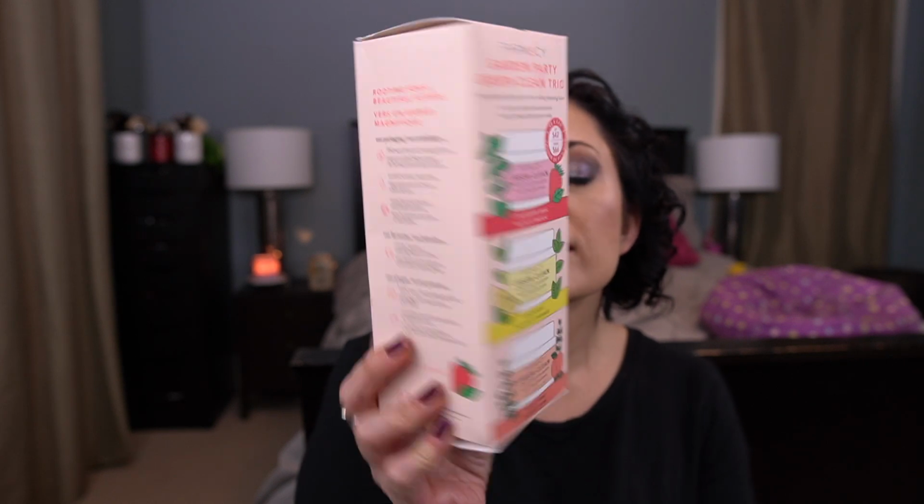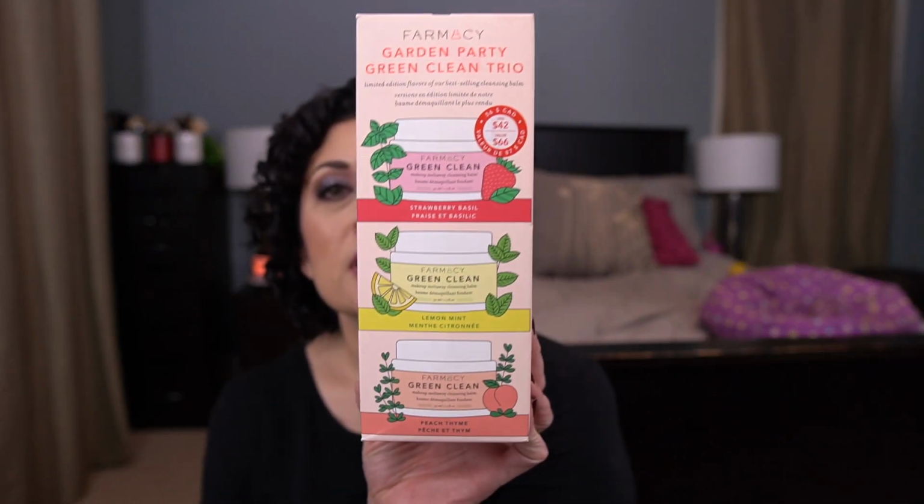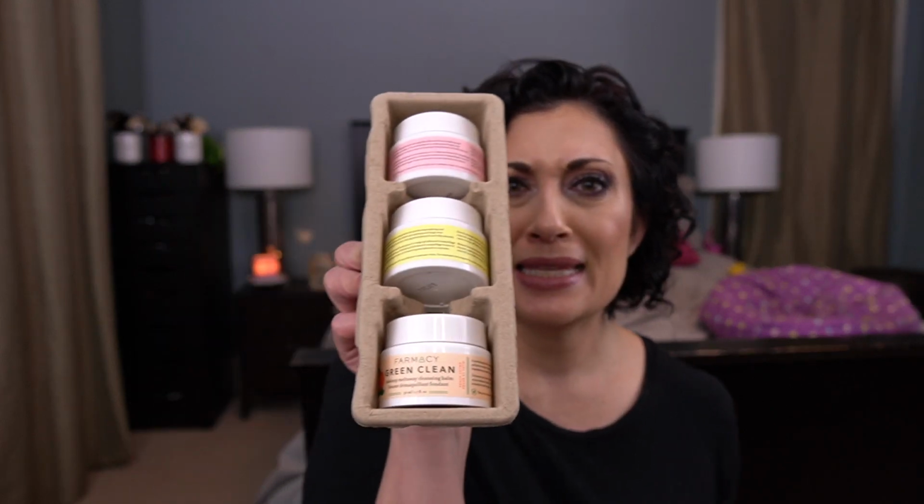of this set because I was very intrigued by the 3 scents in this. So it's the Farmacy Garden Party Green Clean Trio. That is very difficult to say. And it has the scents Strawberry Basil, Lemon Mint, and Peach Thyme. So, I don't know. It's super cute. And the way it's packaged is super adorable. It comes like this.